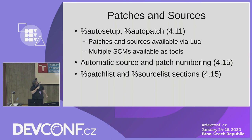We did it, so that's in 4.11, so that's quite a while ago, so you people have no excuses. But a few months ago, we were looking at this again and thought, well, those patches that we add in the spec file still are pretty annoying. They create all those merge conflicts whenever you try to use this git. It would be much easier if you wouldn't need to change the numbers all the time.